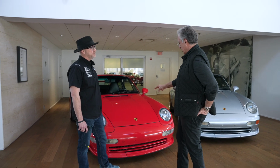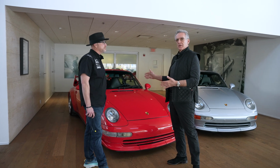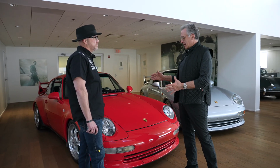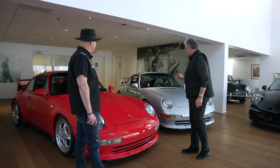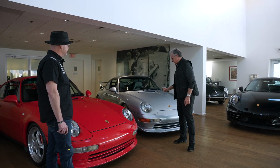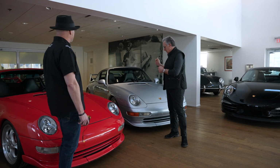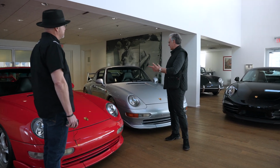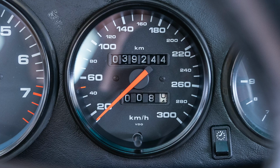Both cars delivered new out of Japan. This one ended up going to Germany and sitting in a collection for the last almost 15, 16 years with very few miles being put on it. This car I had owned previously, sold it to a local client in 2014. They both have about the same mileage. This has got 43,000 kilometers. This one's banging off of 40,000 kilometers.